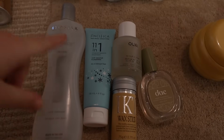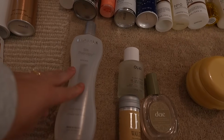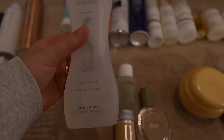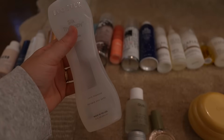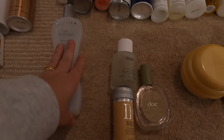Then we've got these. I have a leave-in conditioner. This is definitely something that I am going to keep. This is also sort of like a leave-in, but it's almost like a serum texture. It's called the BioSilk Silk Therapy. I've used quite a bit of this. This is something my mom used on me when I was little to help detangle my hair. So we're gonna keep that.